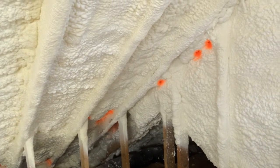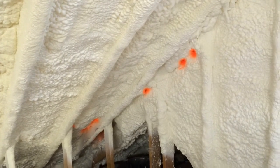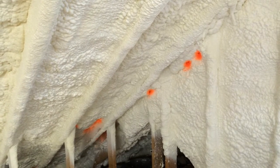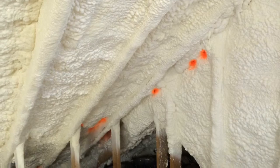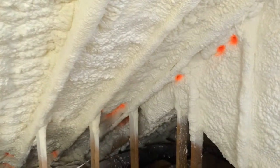So whenever you do a foam job, this one ran until 11 o'clock last night. The guy just killed himself. So you're going to get some stuff that just isn't perfect. It's my job to come back and just kind of look it over and nitpick and hit various things.